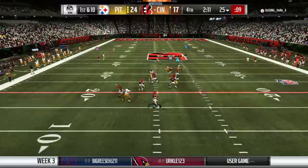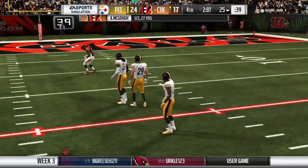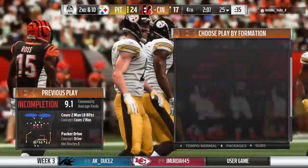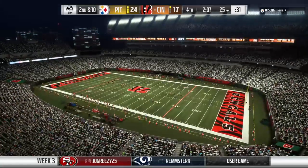To throw is Magoo. Going deep downfield for Ross. And it's knocked away and incomplete. John Ross, the one he was looking for. And it's 2nd down. Trying to erase that deficit all at once. One big shot. He took it. Unfortunately for him, incomplete.